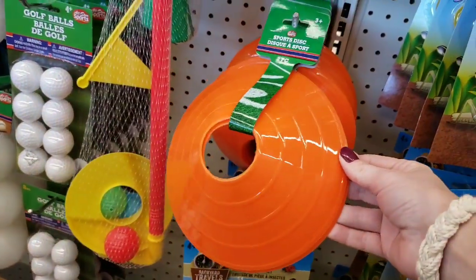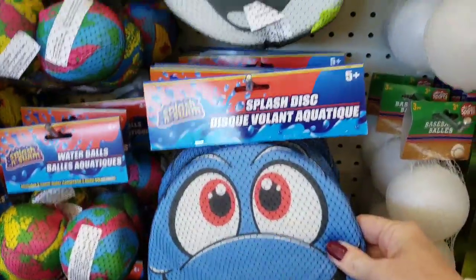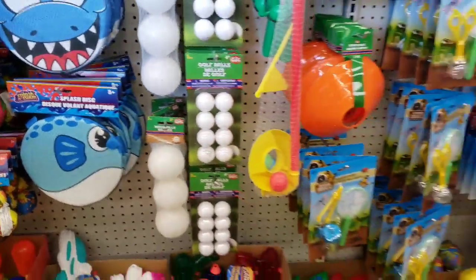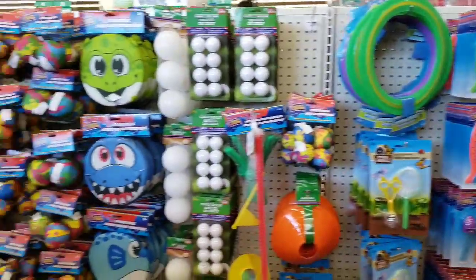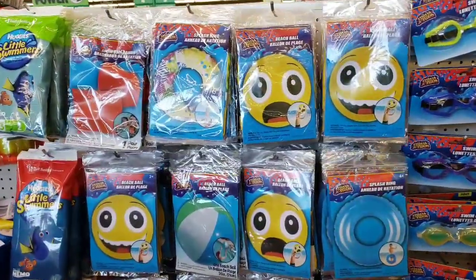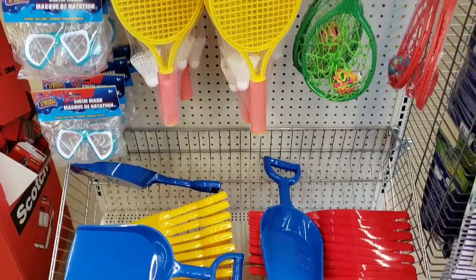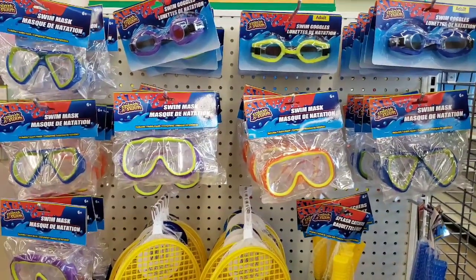Here we have some sporting discs. You get 2 per pack. And here we have a splash disc, ages 5 and up, and they had 3 different ones to choose from. What else do I spy over here? Let's see. They have some goggles and some beach balls and floaties and some sand toys, and then look at the little boats. Those are cute. There's some shovels, some rackets, more goggles.